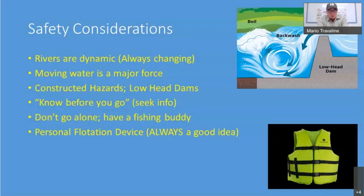Even a very slow current can offer some serious hazards to people, and they can move faster and stronger than potentially you could swim. Or if it's a shallow situation, even wading can be difficult. Even wading can represent some hazards. So these are things that you must keep in mind and you want to learn about before you go ahead and venture towards those things.